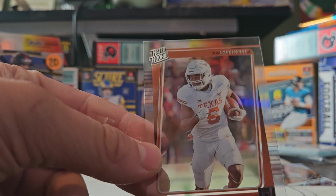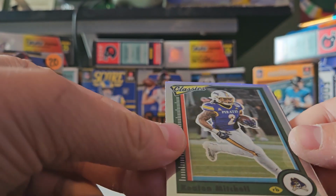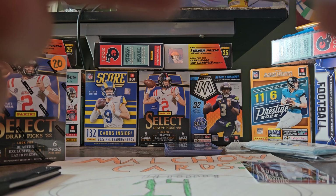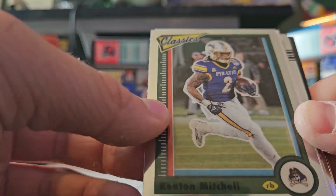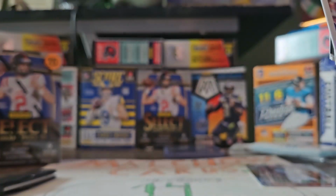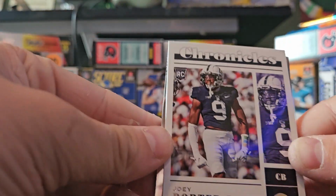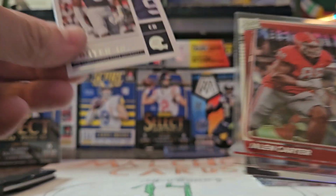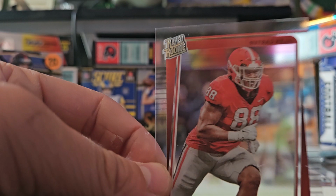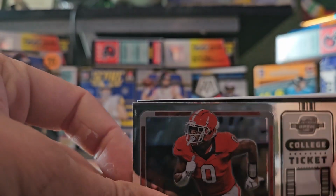Clear. Don't know what you call these, I think you call them hollows. Then we got classics. Keaton Mitchell. Sorry, I botched that name. And that's a silver, or yeah, it's reflective. And we got Joey Porter Jr., rookie. And we got Jalen Carter, rated rookie. And we got college ticket Tonya Washington.